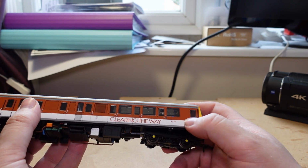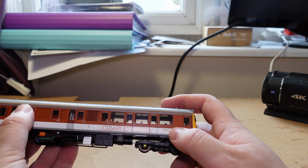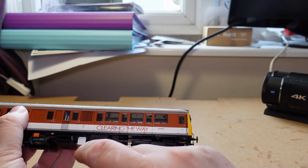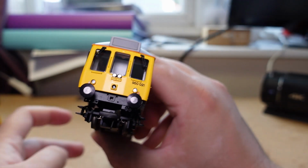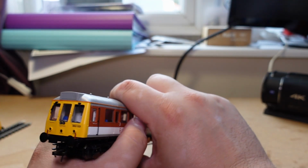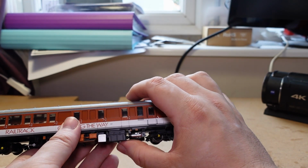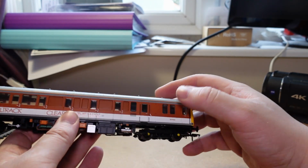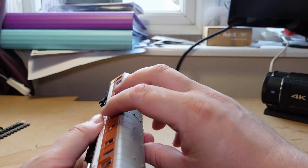I like the livery on it. There's no obvious overspill. That's a bit bright silver, but it could be freshly out of the factory. We've got lights on there and wipers. And then we have the other side. I'm not sure which side is the front and which side is the back.